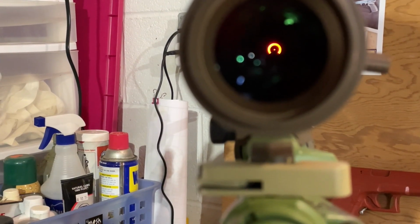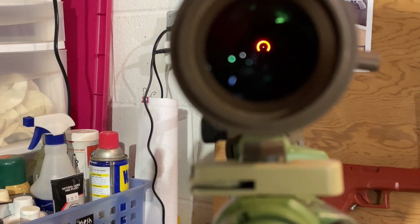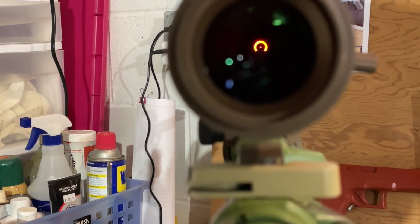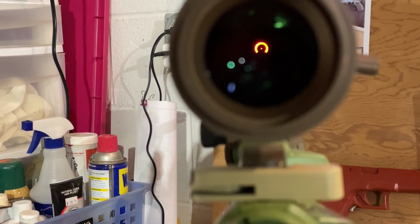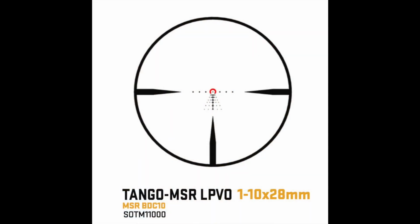And there's a quick look at the illuminated reticle in the Tango-MSR, and of course it looks much better in real life than it looks right there. And this is a bullet drop compensating reticle, and I will show you a better view of it right now. So there you can see a much better view of what this reticle looks like, and again, it is a BDC reticle. This is a second focal plane scope, so the reticle is only properly calibrated at the top magnification, which is 10 power, but this scope is also available in a first focal plane model.